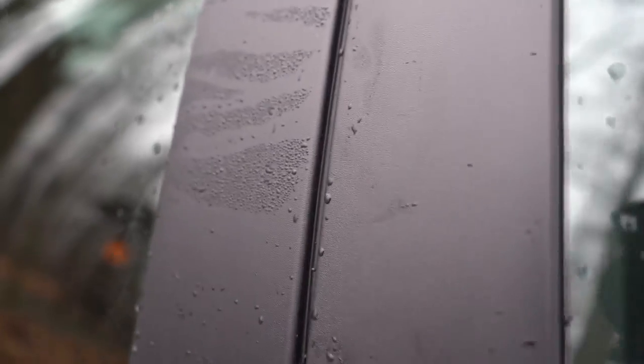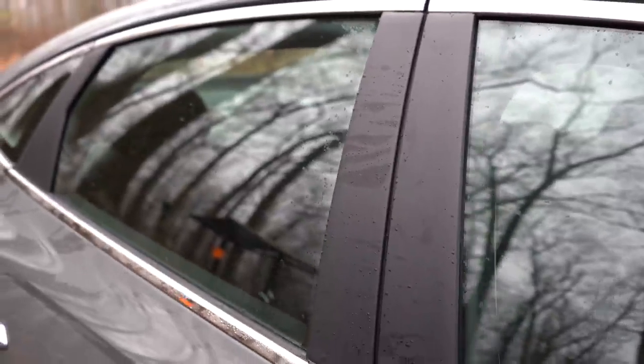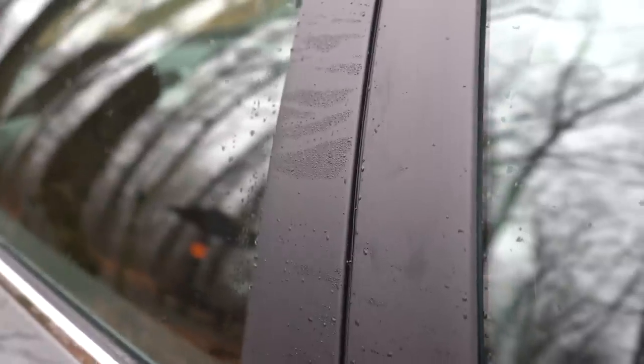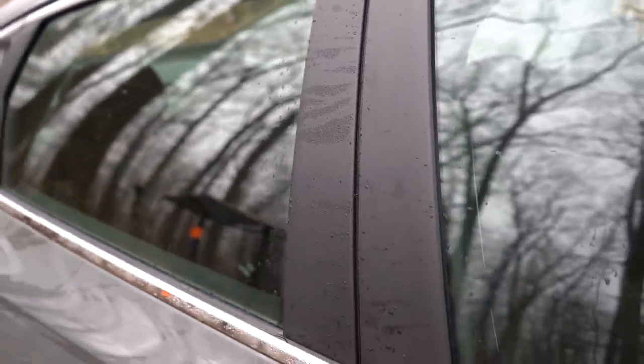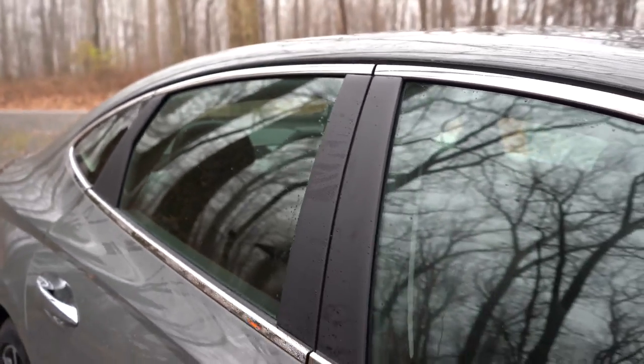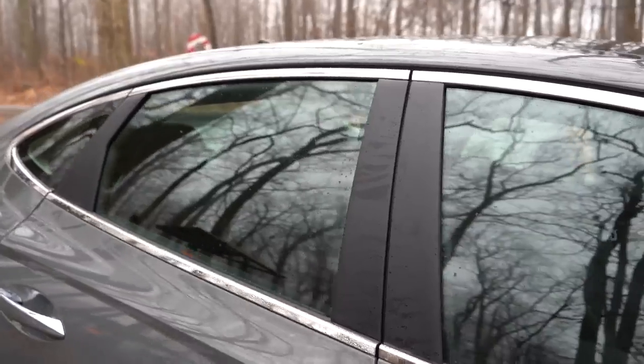When it comes to these pillars in between the windows here, this is actually a matte black finish that you're going to find on every single trim level with the exception of the SEL Plus, which is going to make it a gloss black finish, which I think I might like a little better. I feel like this matte black might fade over time. I don't know. So either way, I really don't have any issues with either setup, but I did want to mention it is going to differ slightly amongst the trim levels yet again.